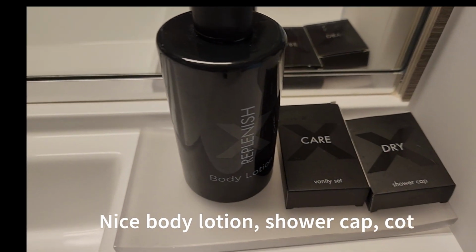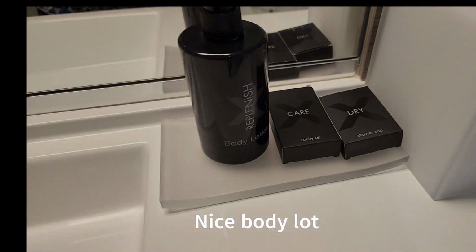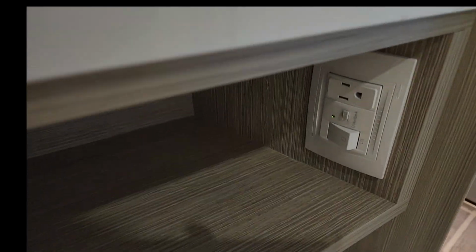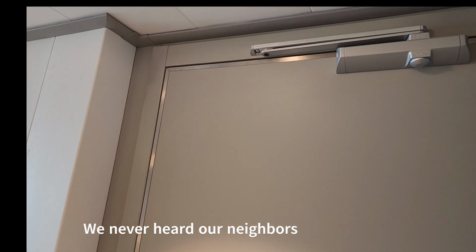And it had soap, a little vanity kit, and shower kit this time. And beneath the sink is some tissue paper and a hair dryer. And there's a plug outlet underneath the sink and glasses. And this has an adjoining door as well, but we don't have anyone with us.